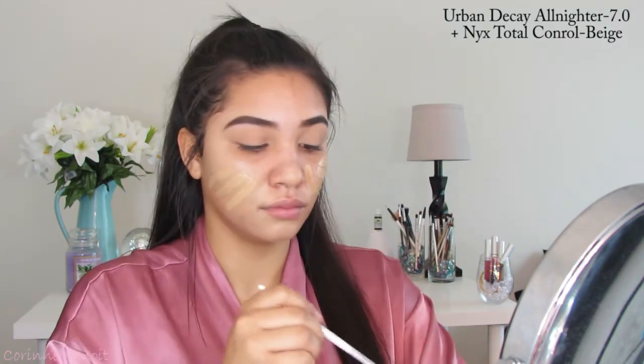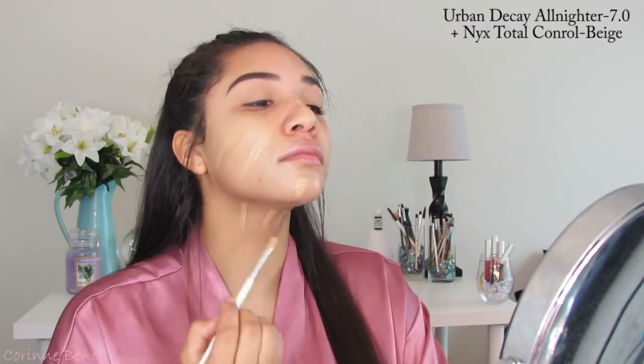The reason I mix the two together is because now that the warmer weather is here, I don't want my face to be completely matte all the time. The Urban Decay foundation tends to be pretty mattifying if you use it just by itself. So by mixing a tiny bit of a more luminous, dewy foundation, it's going to change the texture a little bit, but still keep the full coverage.